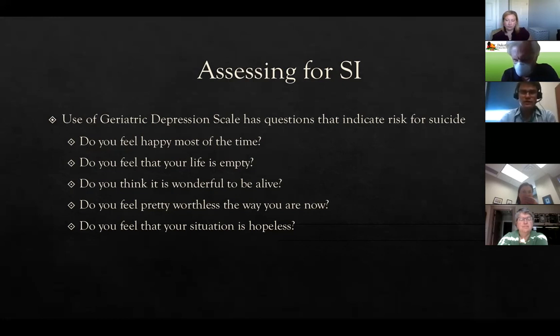Do you think it is wonderful to be alive? Another good question: do you feel that your situation is hopeless? And do you feel pretty worthless the way you are now? So those 5 questions maybe clue you in that suicidal ideation should be something you ask about, or suicidal thoughts are something they've had in the past. That might be a good question to add in if you are doing the geriatric depression scale and they answer yes to 1 or 2 or 3 of these. Next.